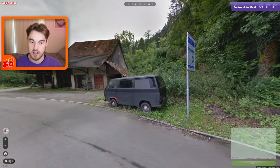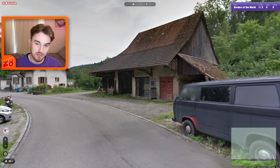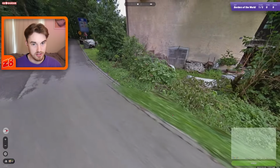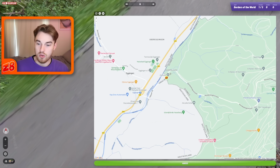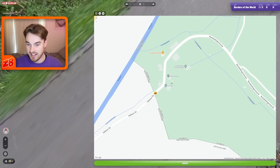Zollhaus. Do we have a Zollhaus? I don't think we do, though, do we? This doesn't look like a Zollhaus to me. This looks like a random farmhouse, if anything. So I would say not, then, for this one. It also looks like on this side we should have like a forest, but this just looks like a normal kind of, I don't know. Doesn't look right. Oh, Wunderkliegen. Never mind. Wow, I'm really glad I read that. That is actually indeed Wunderkliegen.